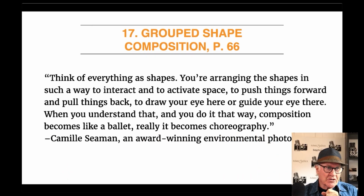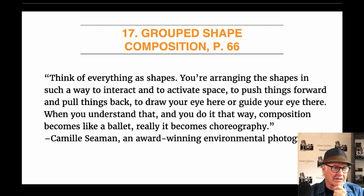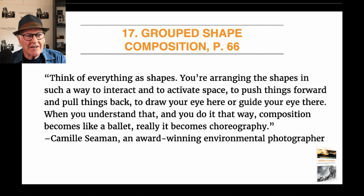This is another compositional tool, and it's really definitely got a huge use in landscape photography. It's called group shape composition. You'll find it on page 66 of this book if you've got it. If you don't have it, you should get it. And there's this quote from a tremendously talented photographer, Camille Seaman, and she said, think of everything as shapes. You're arranging shapes in such a way to interact and to activate space, to push things forward and pull things back, to draw your eye here or guide your eye there. When you understand that and you do it in that way, composition becomes like a ballet. It really becomes choreography.